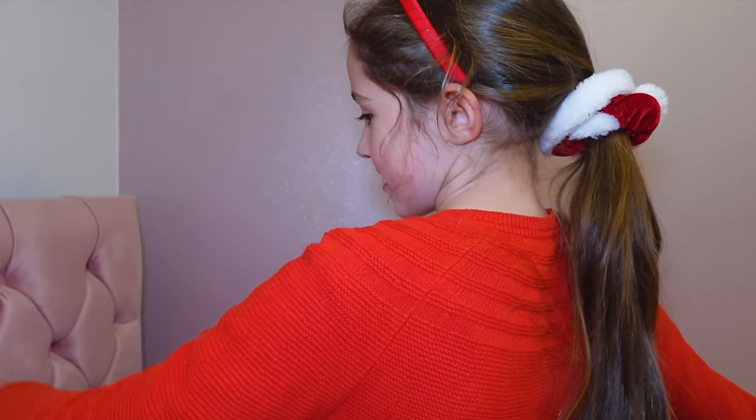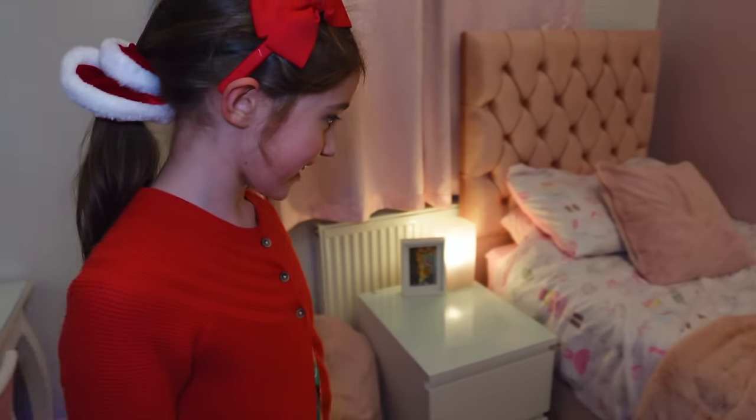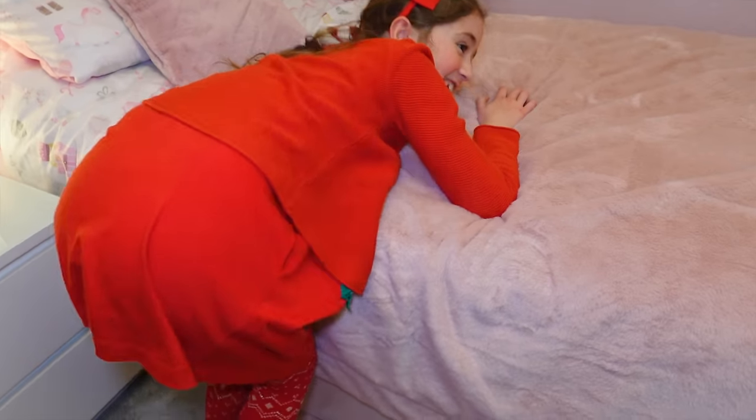Diamond. It is. And I love how it's so high because, like, princesses have high beds. They do. Princesses do have high beds. Pretty. Do you want to see how I've organised underneath? Okay. Ready? We love it. Now I'm going to show you underneath.